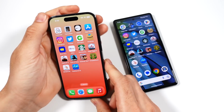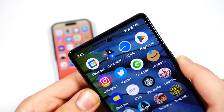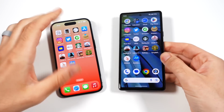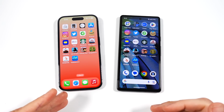Now, the Google Pixel does have a face unlock feature through that punch hole camera as well, but it's not quite as secure, so I don't really test that as much in my speed tests. So pretty close here, but I would say the Pixel 7a a little faster in performance just because you don't actually have to look at the phone to unlock it.